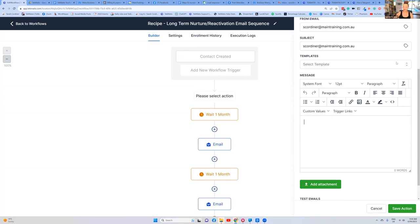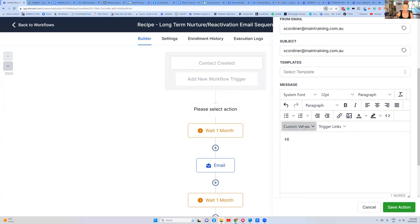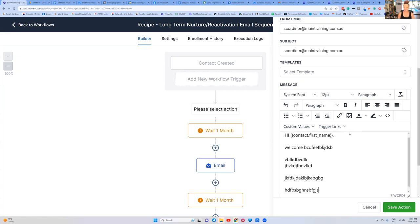And this first email might say something like, hi, and I'm going to make this a bit bigger for you so you can see. Hi, custom value contact first name. So that's going to pre-fill it with their name. And this is where you're just going to say, welcome to my email community. Join my Facebook group. It's so great to have you here. Over the next few weeks, I'm going to teach you all about, in my case, how to create an online course. If you've got any questions, let me know.